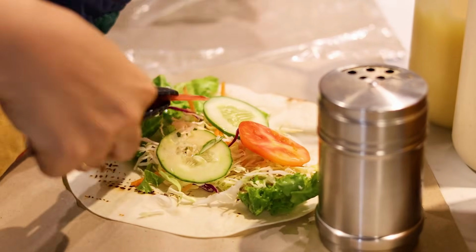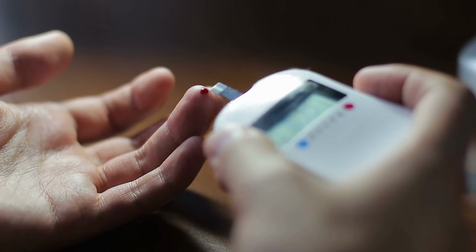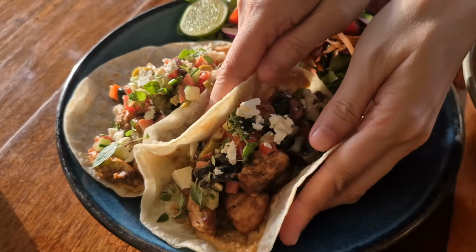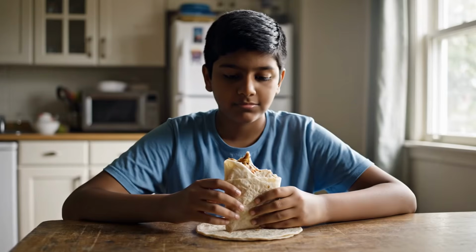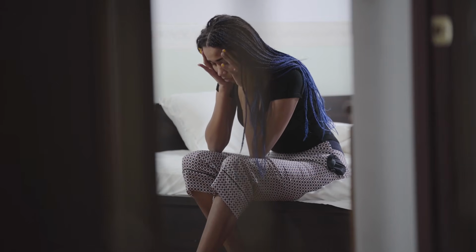Iron-enriched sounds healthy, but it's like taking a vitamin pill with pure sugar. The problem? Low fiber equals blood sugar spikes. Missing micronutrients that weren't added back, less satisfying, kids get hungry faster. Contributes to insulin resistance over time.